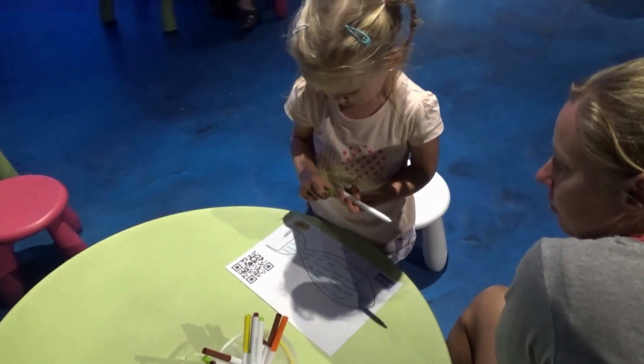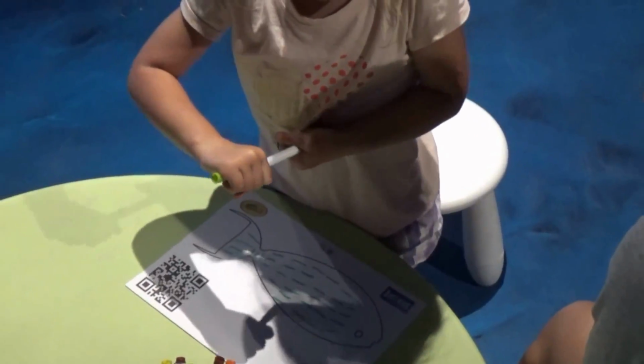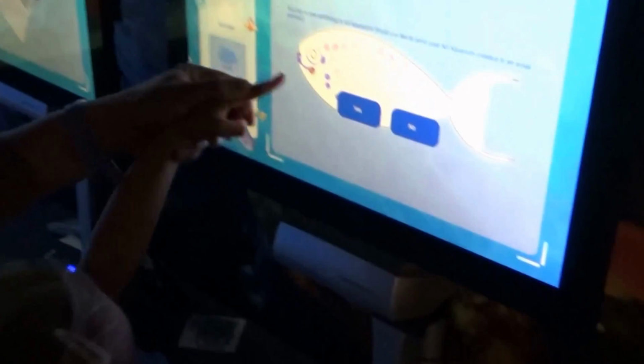This little exhibit was called the Coral Caves Tropical Wonderland at the Melbourne Aquarium. Basically kids got to draw a little picture of their own, scan it in, and add it to the other pictures the other kids have drawn, and watch it bob around and swim around in the ocean. They can chase it around and say, yeah, I did that picture. They can even write their name on it, I think. Not sure if that's in the rules, but a good little art activity. There's a few more little art activities like this.